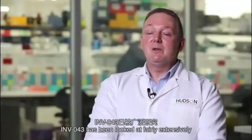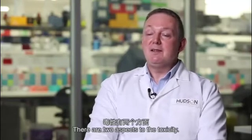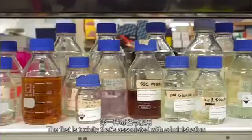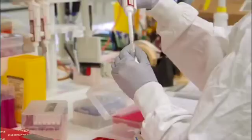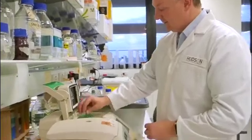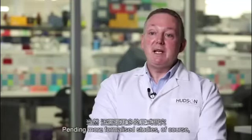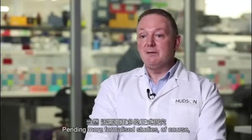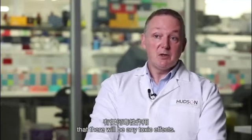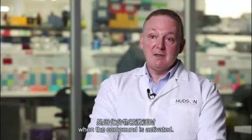INV043 has been looked at fairly extensively for any toxicity associated with it. There are two aspects to the toxicity. The first is toxicity that's associated with administration of the inactive compound. Now, we have used doses up to 2,500 times the therapeutic dose and we can find no toxicity whatsoever. Pending more formalised studies, of course, that bodes very well and suggests that it's unlikely that there will be any toxic effects.